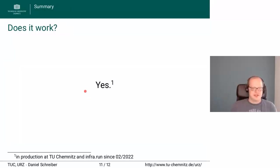So, does it work? Yes. We run this since February this year, and also InfraRun, who run the BigBlueButton servers for all schools in Berlin and some smaller universities in Germany. They also have the setup, and it just works.